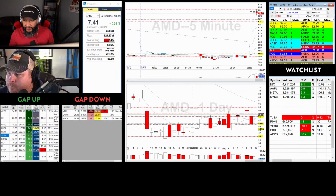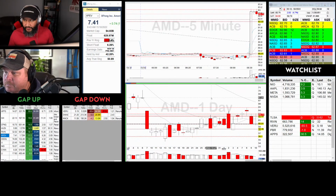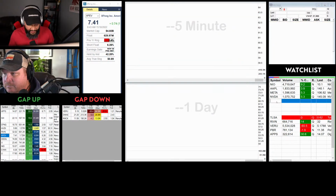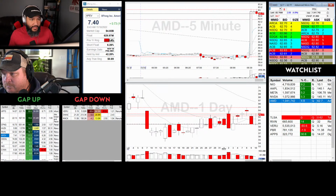AMD up $3. Oh yes, AMD was up big here. AMD's range again continues to be very interesting, as you can see here. It's 63. Can it get above that 63? That seems to be a tough spot for AMD here. So I like AMD. They've got great volume. Can we get above that there?